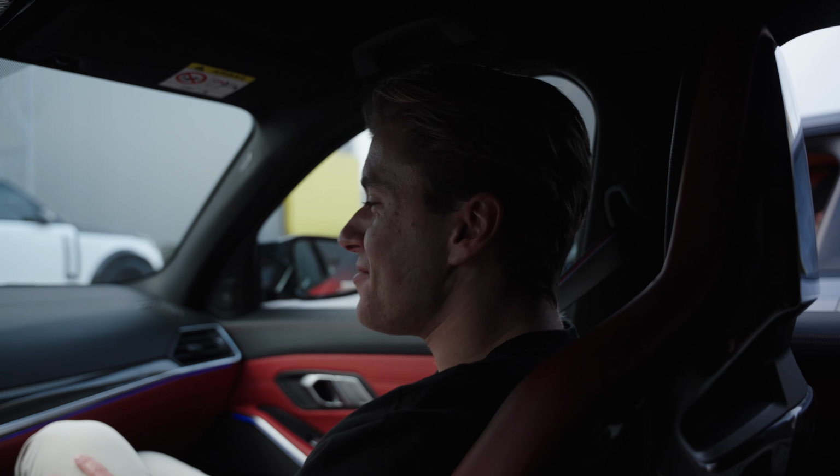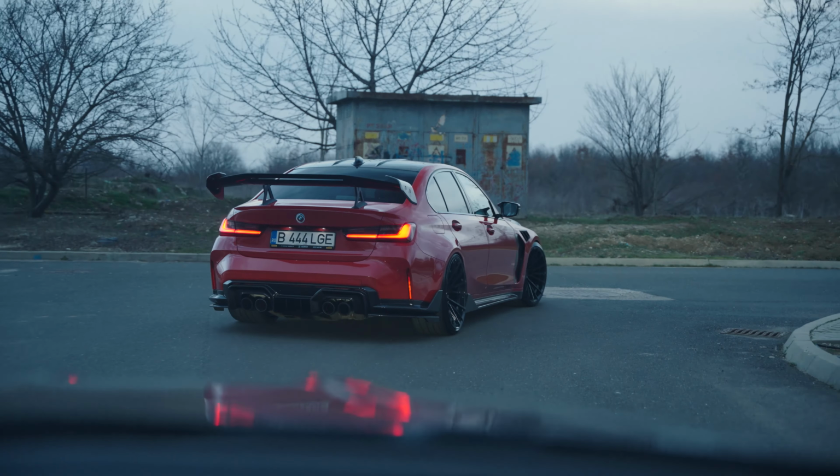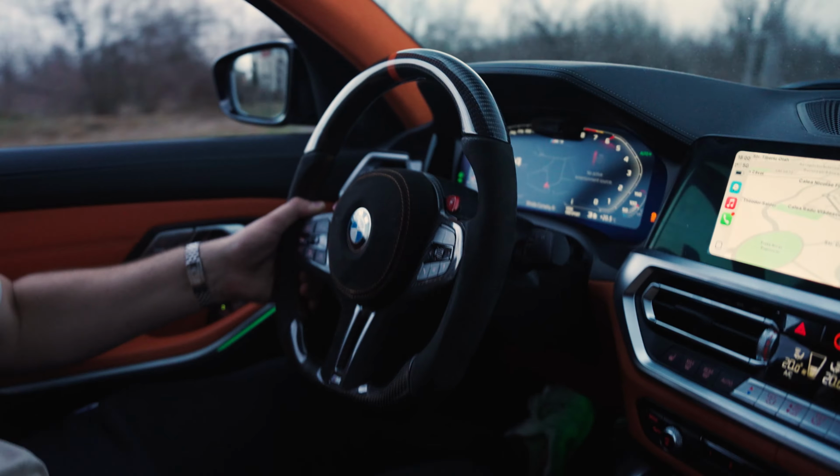We're off for a little drive to put these cars in a better lighting, and then we can highlight the entire body kit of this car.